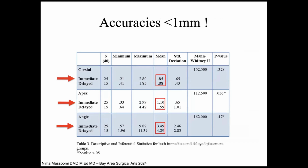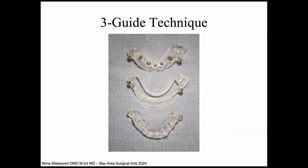So with that mindset, I started thinking, okay, wow, if our surgical guides are giving us that much accuracy, why are we not prefabricating things? That's when I started doing the prefabrication of the temporary crowns. After that, I helped develop what I refer to as a 3-guide technique, because before all of this, we were doing all-on-4s and all-on-6s, freehanding everything and eyeballing bone reduction. So I came up with this method, and I still use this today for some of our select cases where we do what we call guided bone reduction.